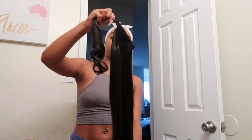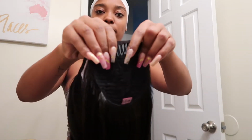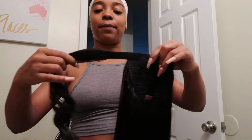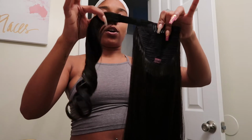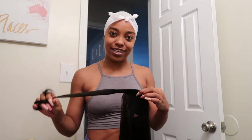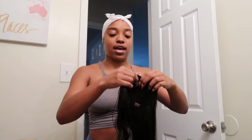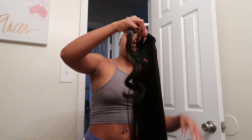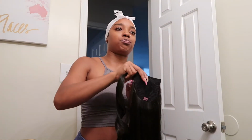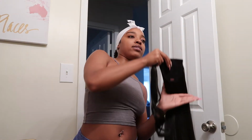So, first things first, it comes with a little clip to stick into your ponytail to secure it. It has the Velcro strip across the top, which makes it really easy to secure the ponytail. And on the tip of the Velcro strip, it has a piece of hair, which makes it really, really easy to wrap around your ponytail. So I'm gonna show you guys how to put it on. This one I believe is like 24 inches.